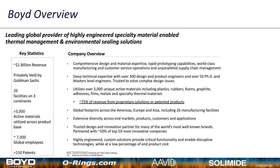We offer deep technical expertise with over 300 design and product engineers and over 50 PhDs around the world. We utilize over 3,000 unique active materials. That includes plastics, rubbers, foams, graphite, adhesive films, metals, and specialty thermal materials. And we'll talk much more about this later on in the presentation. Roughly 75% of our revenues come from proprietary solutions and patented products.